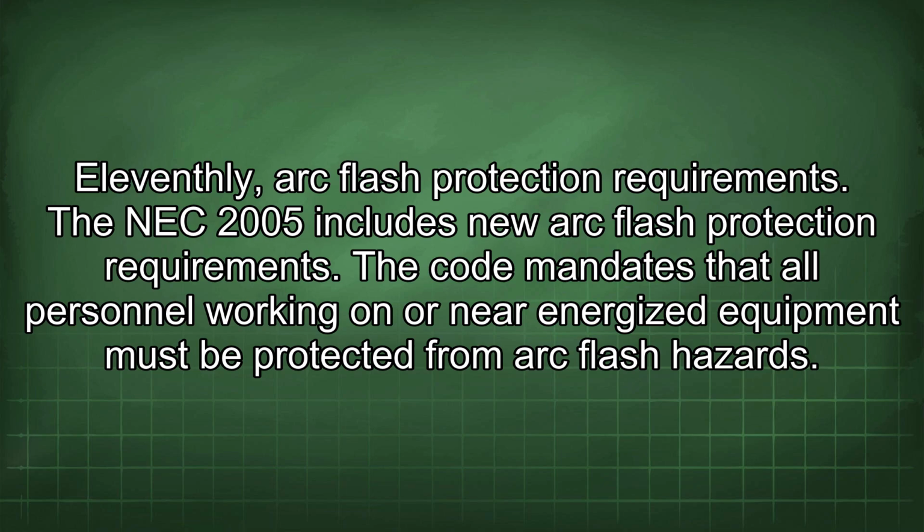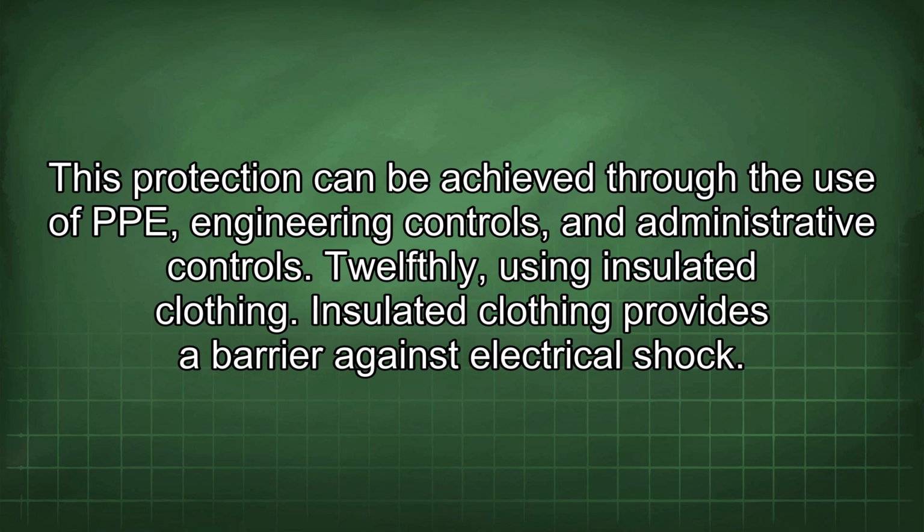The NEC 2005 includes new arc flash protection requirements. The code mandates that all personnel working on or near energized equipment must be protected from arc flash hazards. This protection can be achieved through the use of PPE, engineering controls, and administrative controls. 12thly, using insulated clothing.